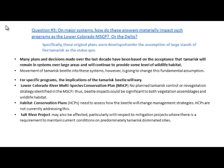And the third question is, we have all these multi-species conservation plans that are happening. How are these conservation plans going to address the beetle? Right now they're not addressing it, such as what's going on in the multi-species conservation plan of the Lower Colorado. They really haven't addressed how they're going to control the beetle once it moves into the system. A lot of that system is really dependent on tamarisk, and a lot of those species are already dependent on tamarisk. Are they going to somehow enhance tamarisk to stay in that system?